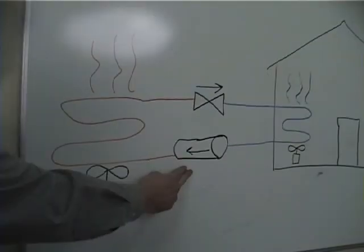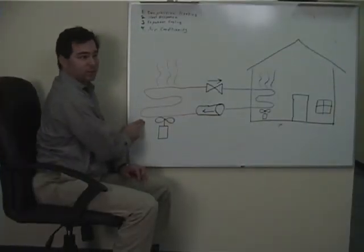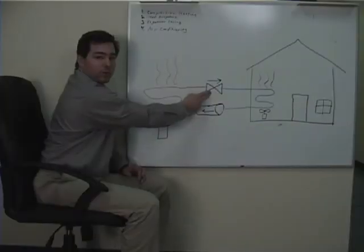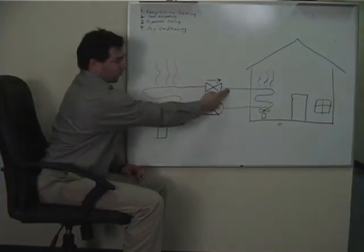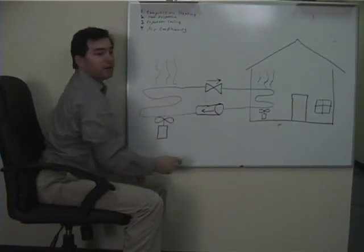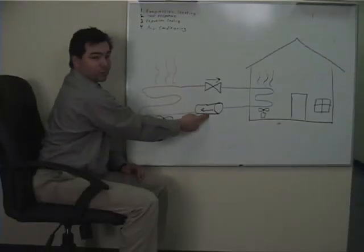The refrigerant undergoes compression heating in the compressor. The heat is dissipated in the heat dissipation coils. The expansion valve causes the refrigerant to undergo expansion cooling, and that cool refrigerant is then passed through the house. A fan blows over the coils, cooling down the house and heating the coils up, where the heated refrigerant is passed back into the compressor.